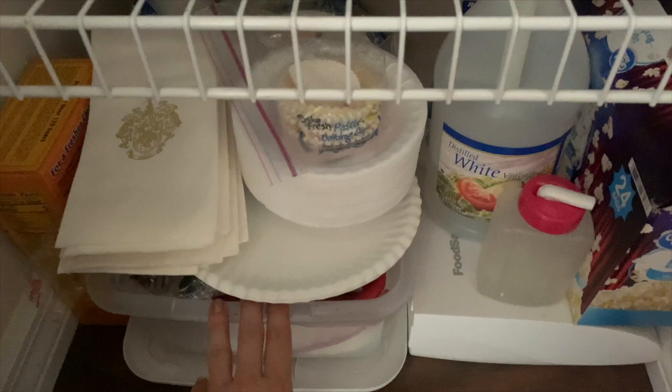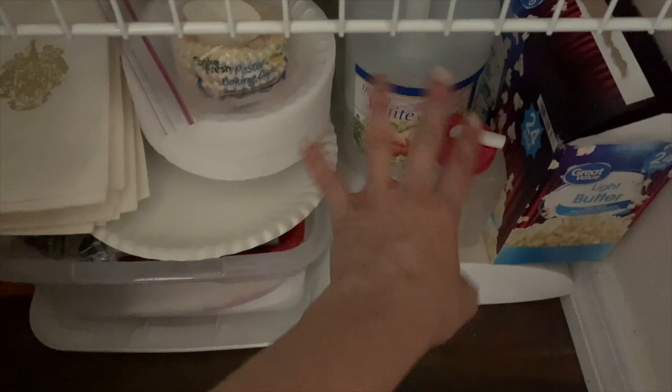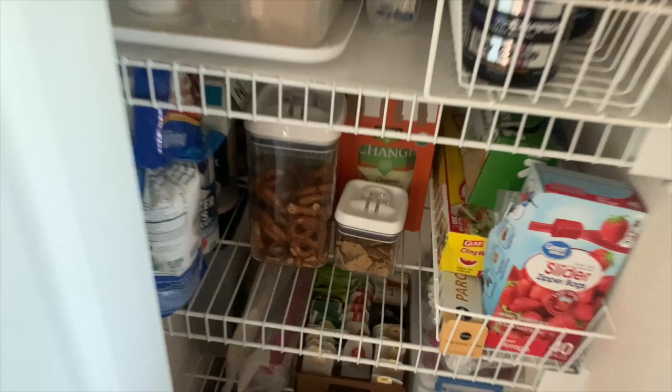Down here is just all extra paper products. Spoons, napkins, plates, a giant baking soda. And then she's got a food saver and some white vinegar and popcorn. Random. So that is what I did with that.